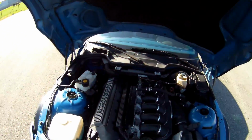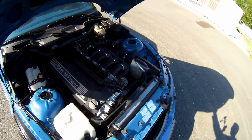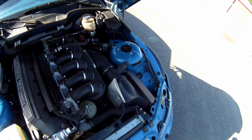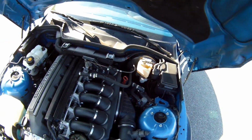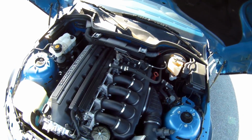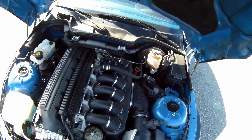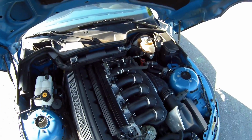So there it is. This is the same engine that was also delivered in the E36 M3. This particular car is also based on the E36 M3. This is an S50 B42 delivered in the M series from 1998 till 2000. After that, from 2001 till 2002, you got an S54 engine. This particular engine delivers 321 horsepower and 350 Newton meters.